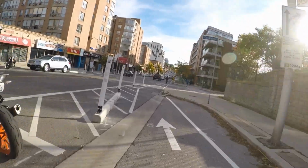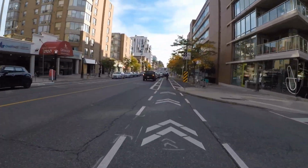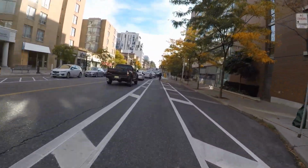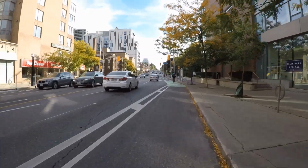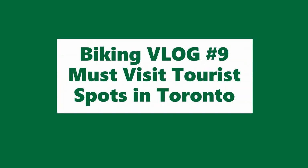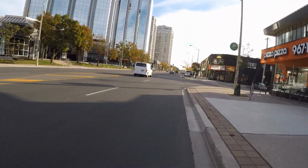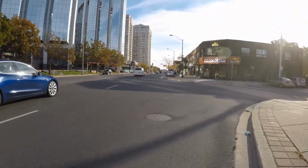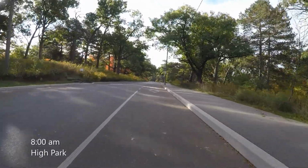For a while I was thinking of covering some historical and tourist attraction sites in the city of Toronto, something different than the typical countryside views you've been enjoying of Canada so far. This was a cold but crisp morning in early October with a temperature of around 3 degrees Celsius. Toronto is ranked the #1 safe city in North America and the 6th safest city in the world.